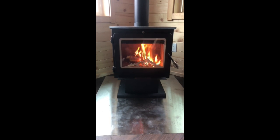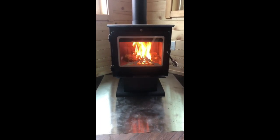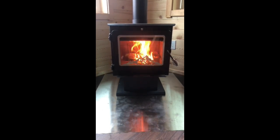Well, I'm real happy with this stove. We're just doing the first little pre-burn. But gosh, it just lit right off and burned so clean.